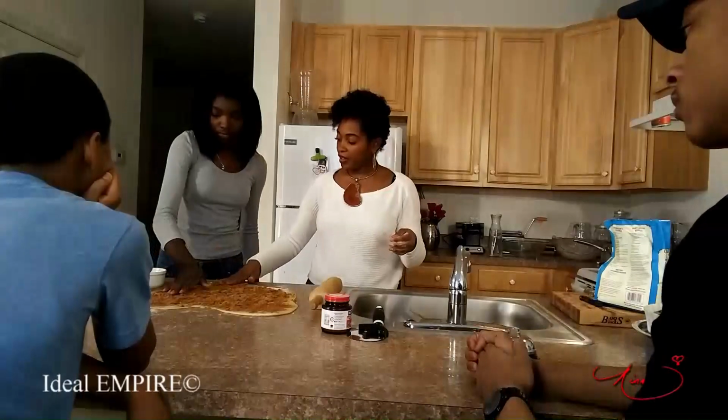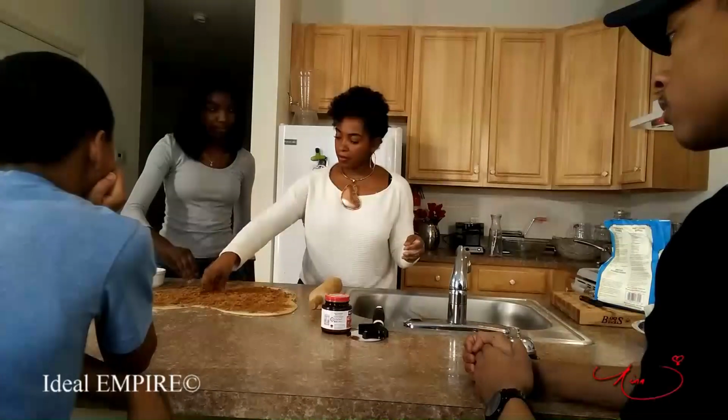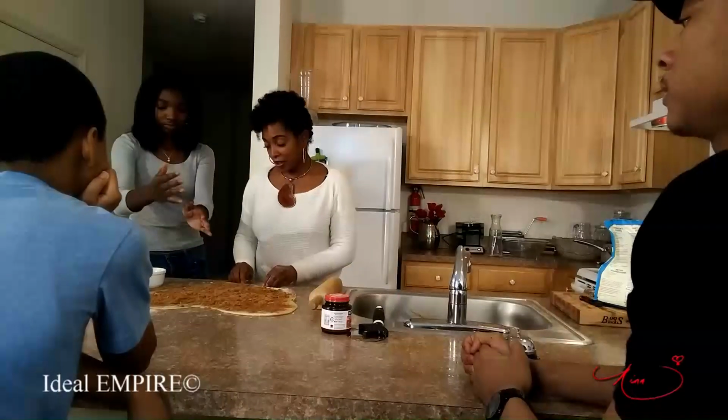That is freaking awesome! These little clumps in here, that'll be fine, because they'll melt. You try not to get it too clumpy, but it is what it is. Sometimes that's what makes it pleasant when you eat them.